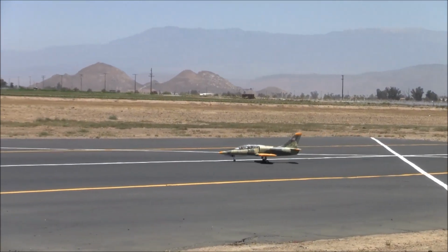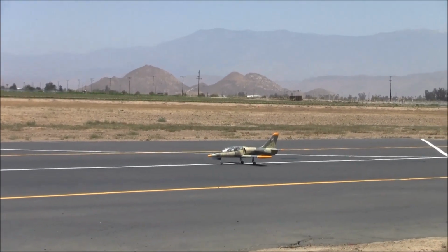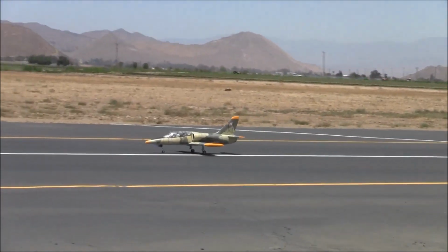We're back in Hemet, California. We're at the Hemet Model Masters Jet Jam 2021. This is Aerofoam's L-39 Albatross.